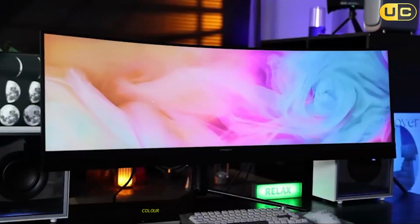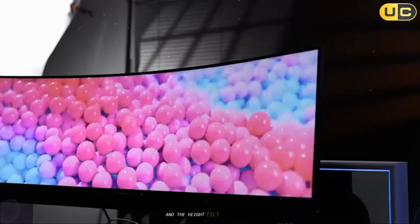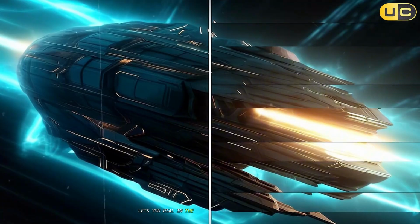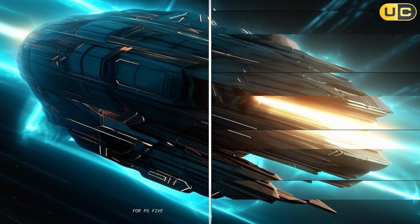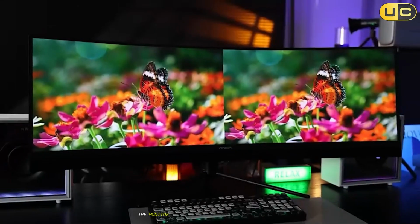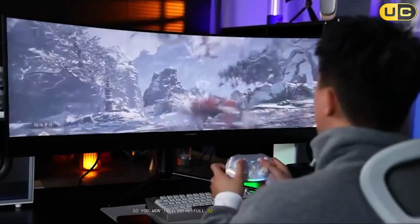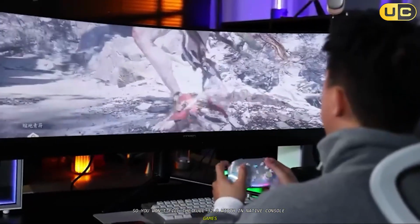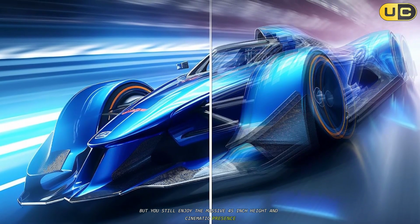Color coverage and contrast are strong for a VA ultrawide, and the height tilt swivel stand lets you dial in the sweet spot across a very large panel. For PS5 specifically, remember the console outputs 16:9. The monitor will pillarbox to keep the right aspect, so you won't fill the full 32:9 width in native console games, but you still enjoy the massive 45-inch height and cinematic presence.